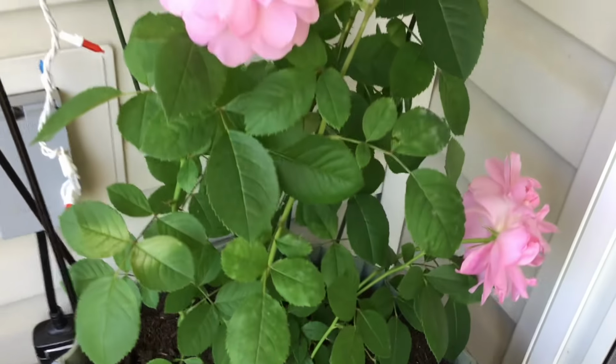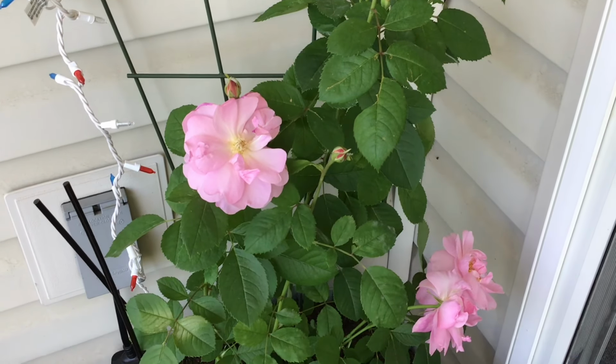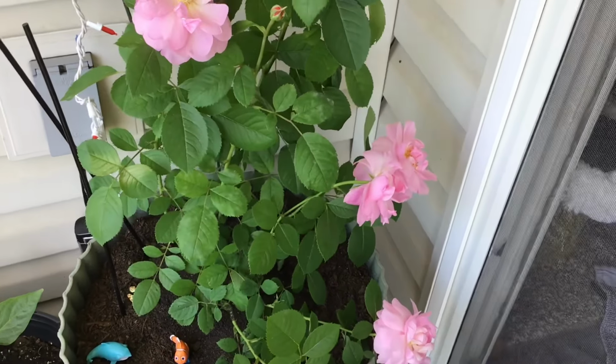This beautiful rose was $29.94 from a nursery here in Wisconsin. So, beautiful rose, transplanted yesterday.